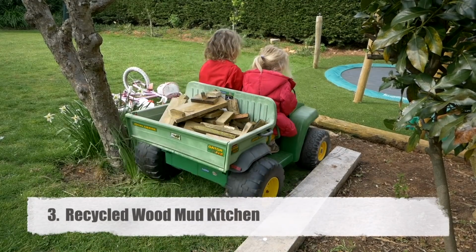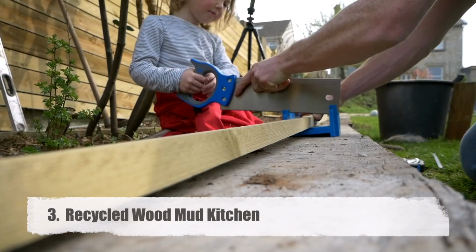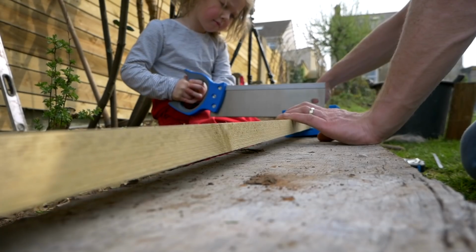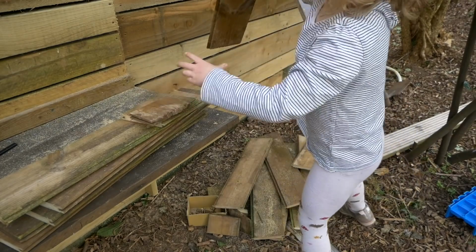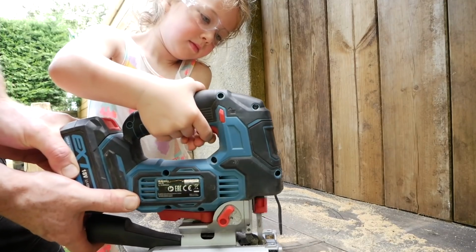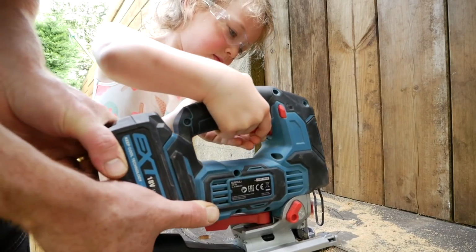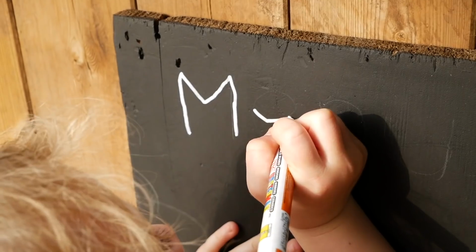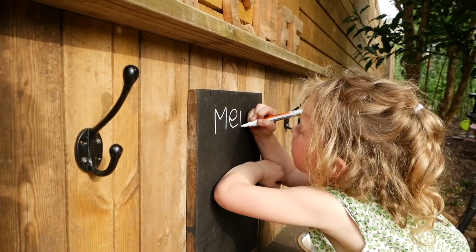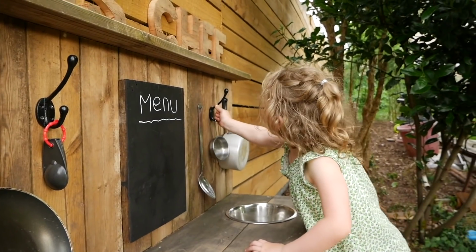Next up, it was the girls' turn, and this was their little mud kitchen build. Now these videos are never the most viewed ones, but they're certainly some of the most treasured ones for us. We love looking back on these old videos a year or two later and seeing what we were getting up to. Plus it's a great chance to get the girls on the tools and learning new skills. This was all made from recycled wood out of the scrap pile, and a fun way of just keeping all of that mess in one space.